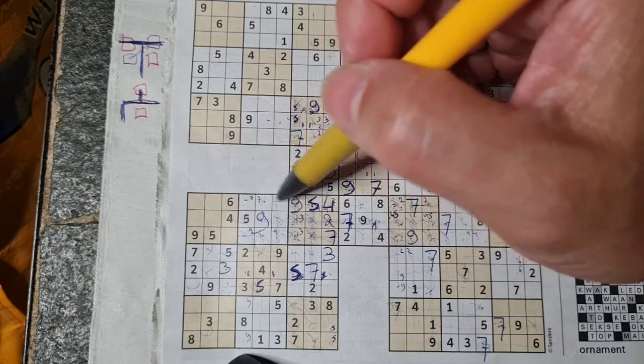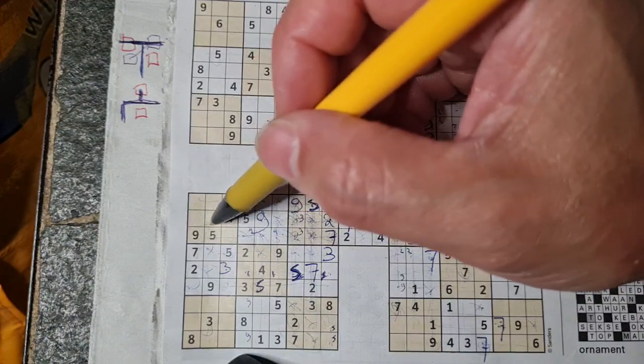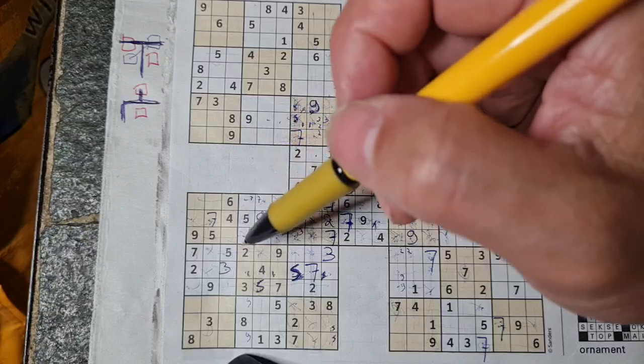7 in one of those 2 boxes in the first row. 7 in the third row. So the row between, the second row, the only 2 places left for the 7 should be here or there. We see a 7 in the first column, no 7 there. 7 should be there.